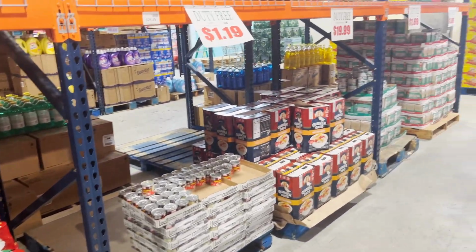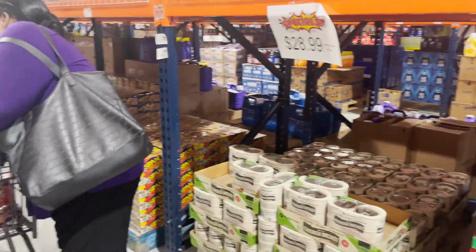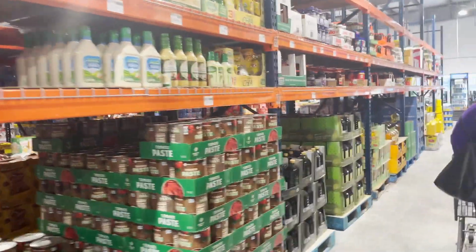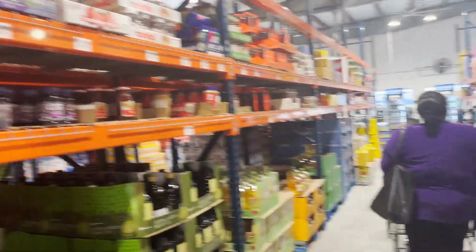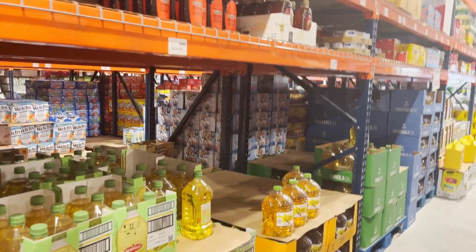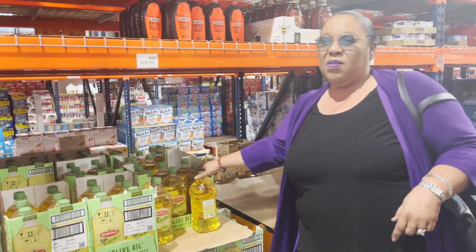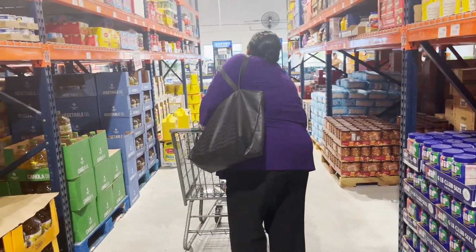And you have sardines, you have oatmeal. You have a little bit of everything here at Sam's Club. You have all different types of salad dressing and cooking oil. You have some reasonable cooking oil. The prices are very reasonable. So I'm gonna purchase a bottle of cooking oil while I'm here.